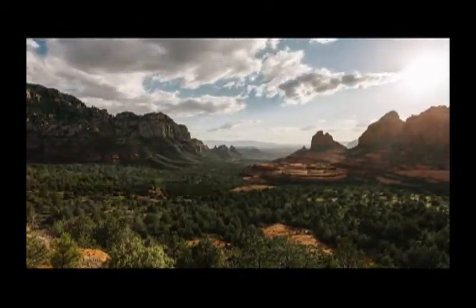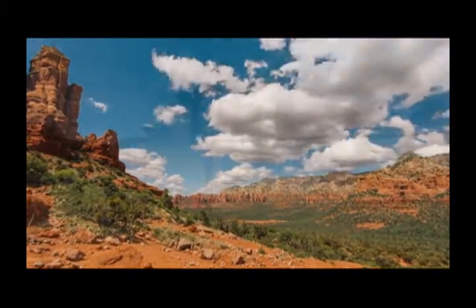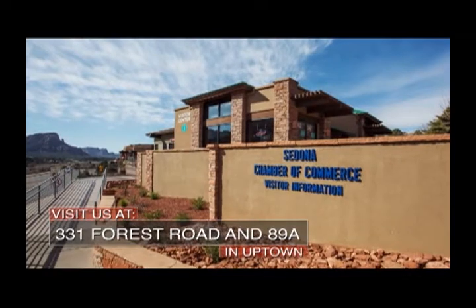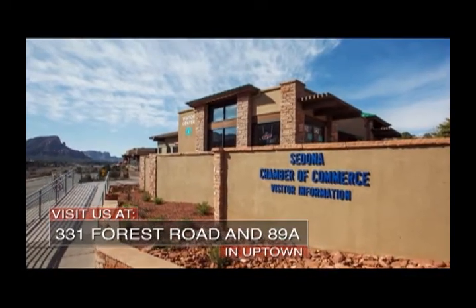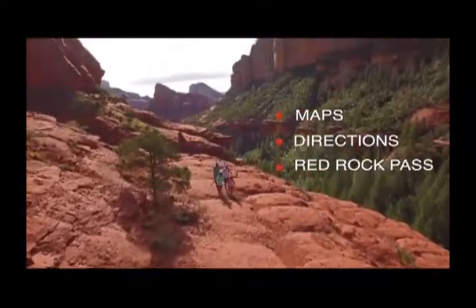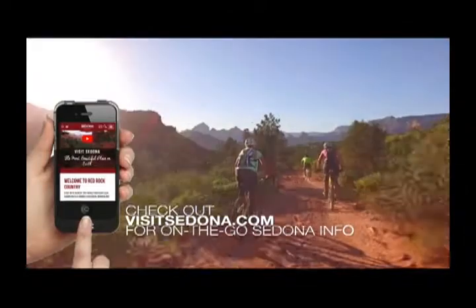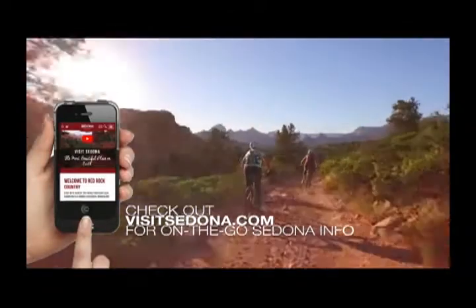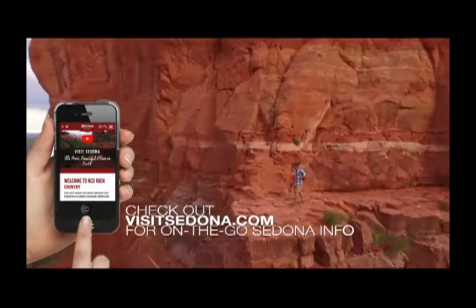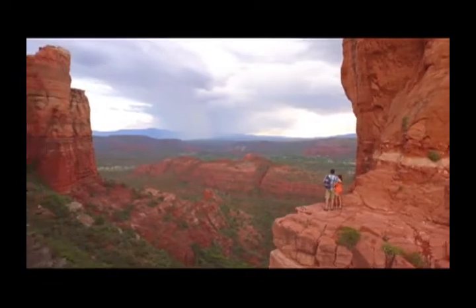Welcome to Sedona, beautiful Red Rock country. Stop by the Sedona Chamber of Commerce official visitor center, located on the corner of Forest Road and 89A in Uptown Sedona. Find maps, directions, and purchase your Red Rock pass. Get all your info about sightseeing, hiking, indoor and outdoor recreational and cultural activities, events, weather, driving conditions, state parks, and a whole lot more.